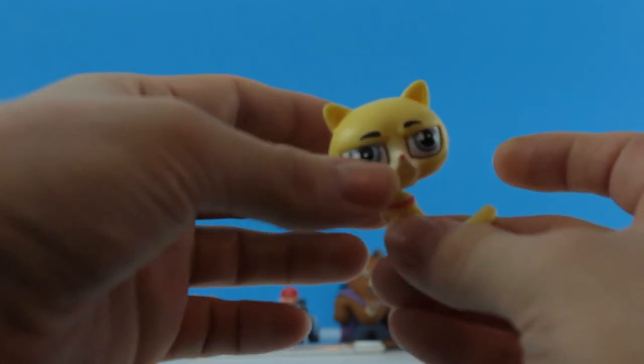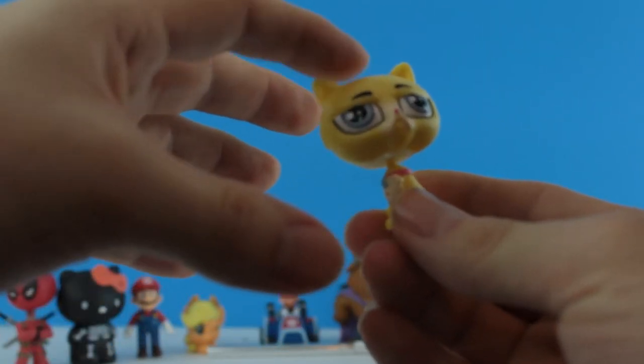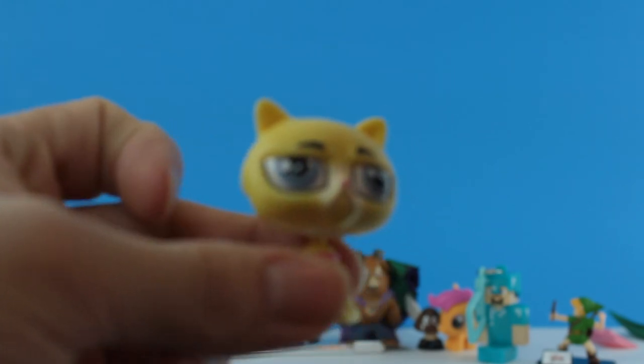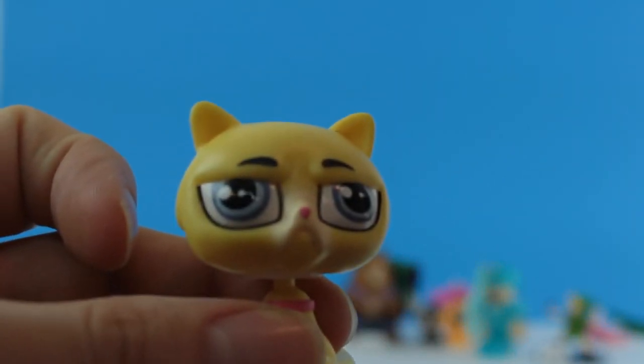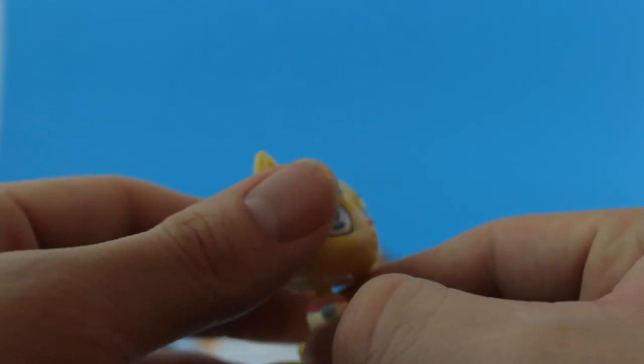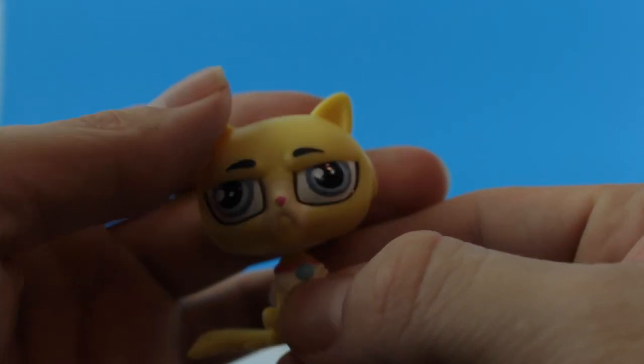We got a My Little Pet Shop bobblehead thing. It looks like it's kind of modeled after Grumpy Cat. Don't you guys think? Here, hold on, look at that. It's like modeled after Grumpy Cat. It's cool. All right, we're gonna put him right here, and that is the last toy of the day, guys.